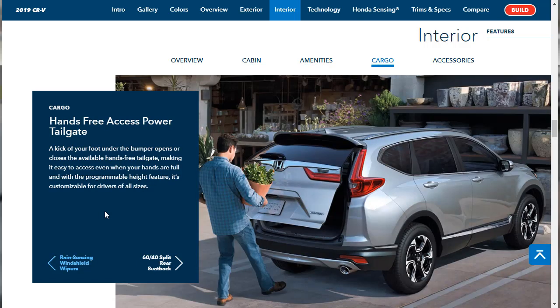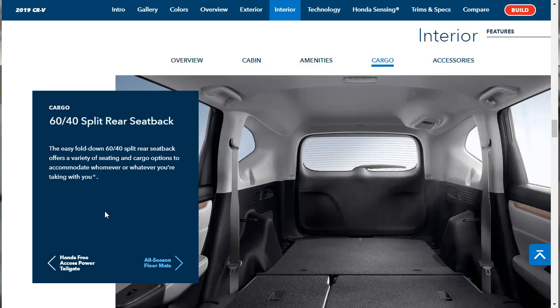Yep, we saw this feature in the gallery, which is why I was saying we weren't going to talk about it and read that snippet, because here we are at the features learning about it. It would have been redundant. So, yeah, you can put your foot under. It's pretty self-explanatory anyway, seeing that this guy's kicking his foot out. You put your foot underneath the bumper. There's a sensor under there. If your key fob is on your person, then the tailgate will lift up. And it says there's even a programmable height feature, so it's customizable for drivers of all sizes.